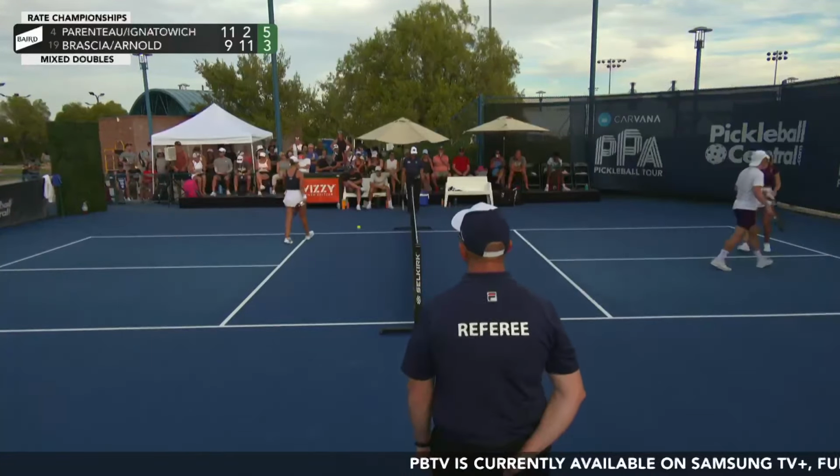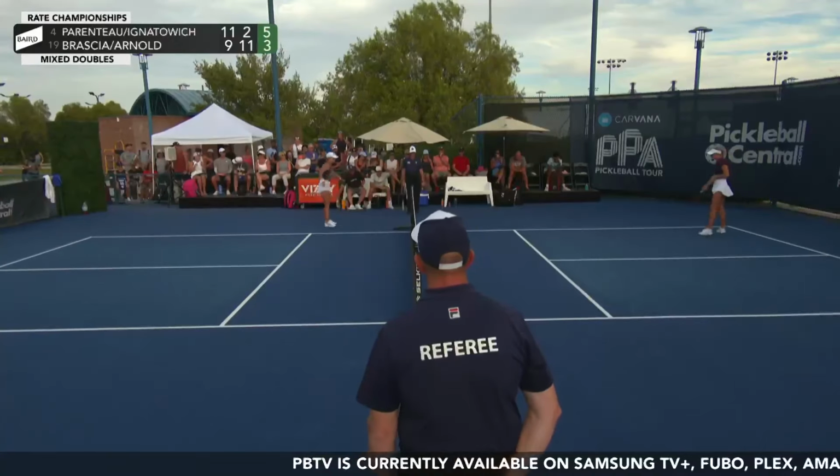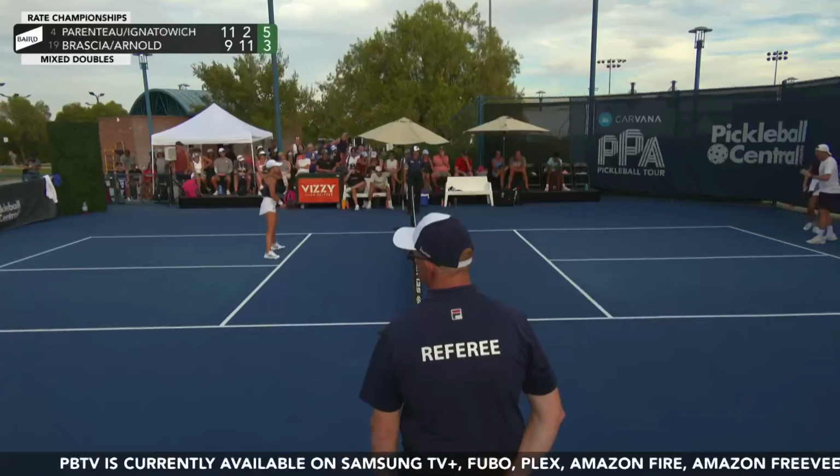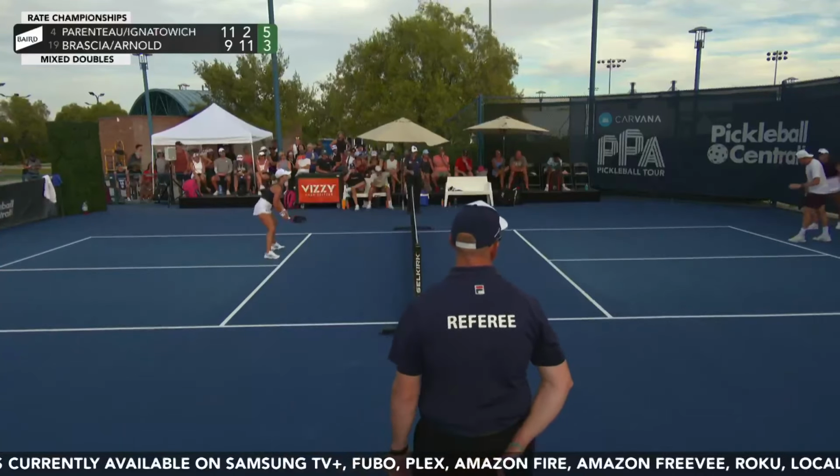Not too much damage done, though. Yeah, just a fight for a side out. Again, it's a fight to 6 right now to see who will have the lead when they change sides. We've got Julian serving at 3-5.